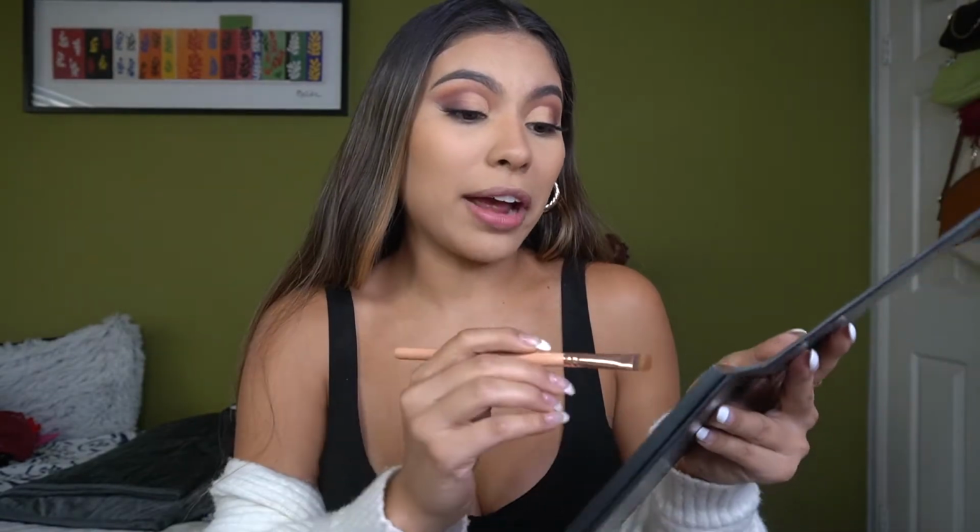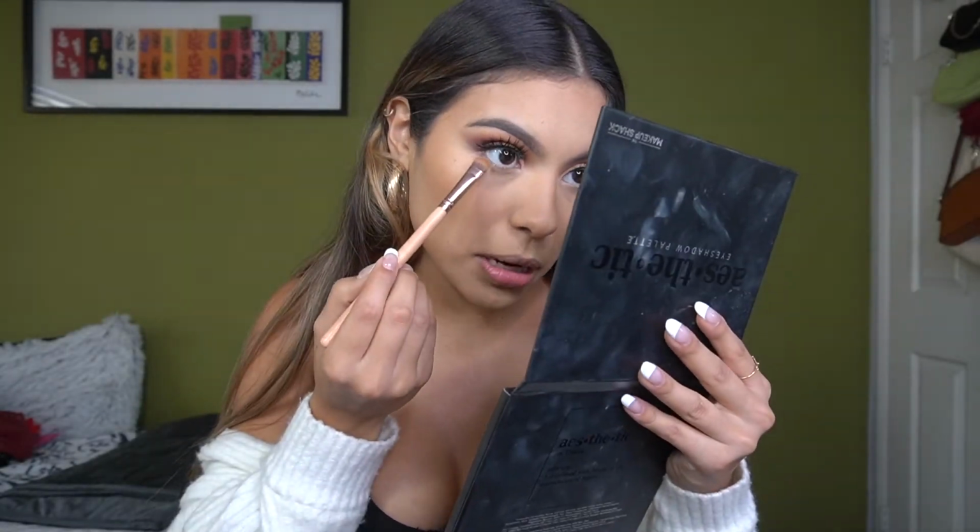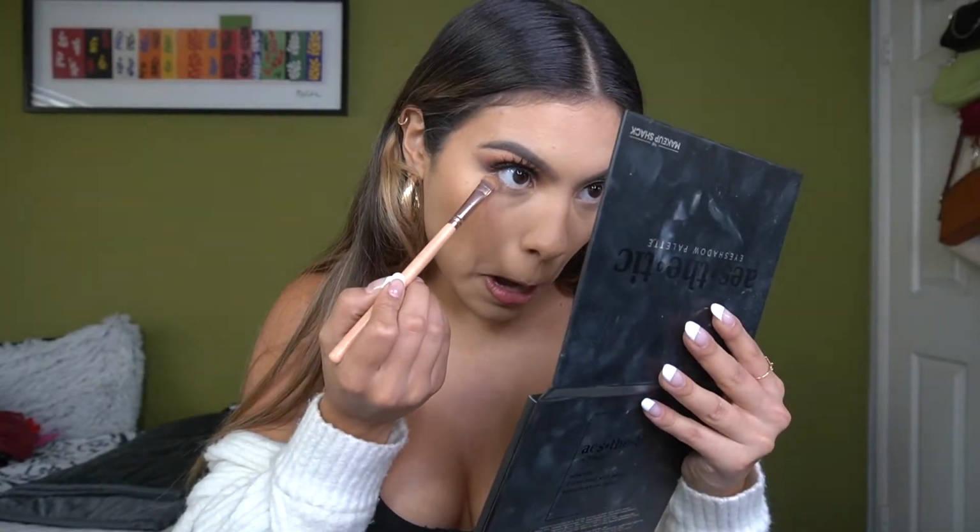So now I'm going back into the palette to finish off the underneath of my eye. I don't even think that's a word, underneath, but my under eyes. I'm going to jump back into this transition shade that we used and push this into the bottom of the lash line. Perfect. If you skip that step, it's very noticeable. You really shouldn't be skipping it because that is the deal breaker for me. If I miss that, I feel like my makeup is just ruined.